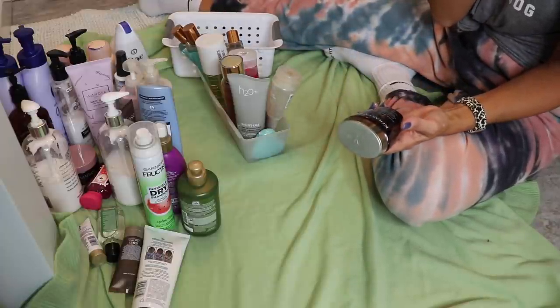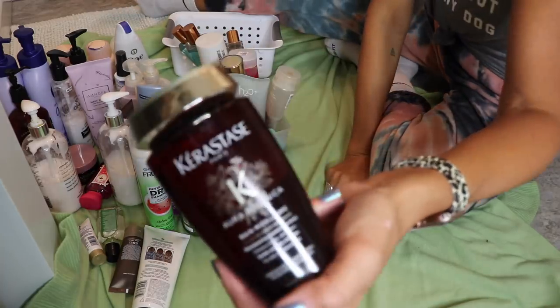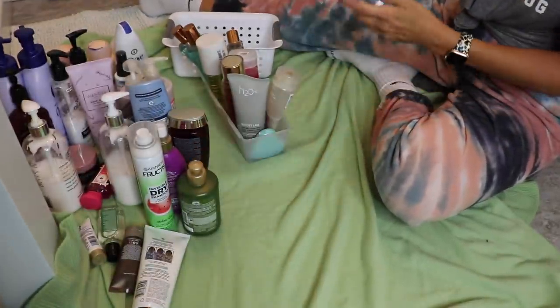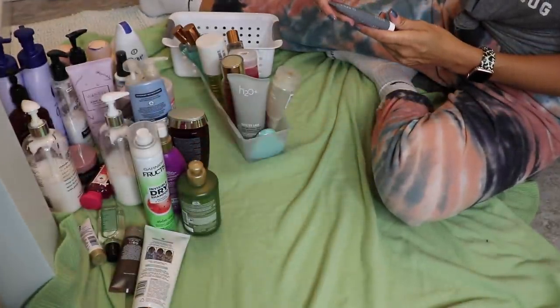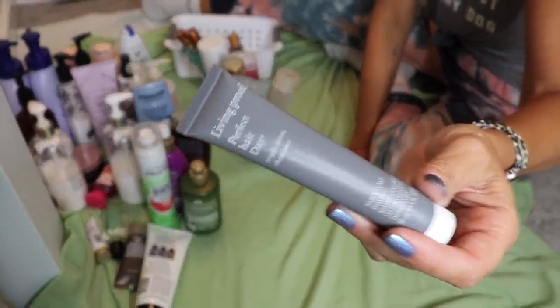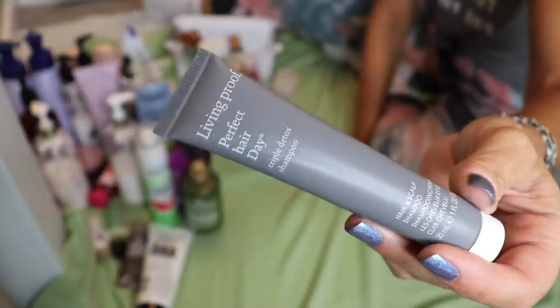Kérastase Shampoo. I might keep this because I don't have much shampoo and this one's not old, so I'll hang on to that guy. Living Proof Perfect Hair Day Triple Detox Shampoo. I didn't even know I had that. I will keep that for when I travel. It's just a little guy.